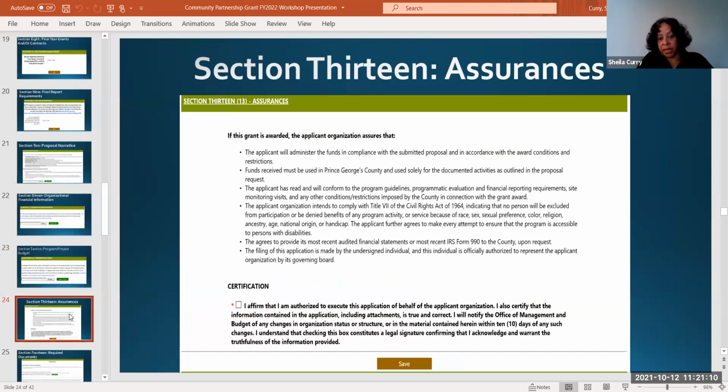Section 13 is the assurances section, and this is where you will just click that you agree to all of the things listed, that you will administer the funds in compliance with what you submitted under the proposal. The funds received must be used in Prince George's County. The applicant has read and will conform to the program guidelines, programmatic evaluation, and financial reporting requirements. The applicant organization intends to comply with Title VII of the Civil Rights Act of 1964. Agrees to provide most recent audited financial statements or most recent IRS Form 990 to the county upon request. And the filing of this application is made by the undersigned individual, and this individual is officially authorized to represent the applicant organization by its governing board.